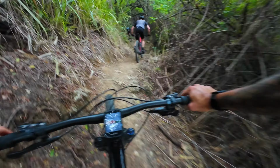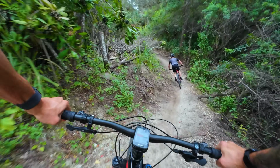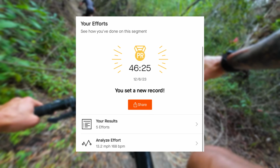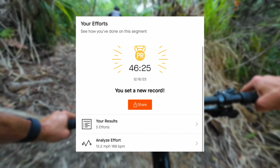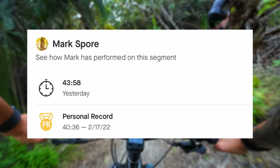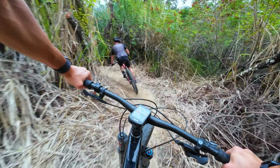But at the end, what was the time difference? As I said before, my best time here, which I did solo, was a 46. I don't remember the exact second, but it was a high 46. And we ended up doing a 43:58, almost 3 minutes faster than I had gone before.